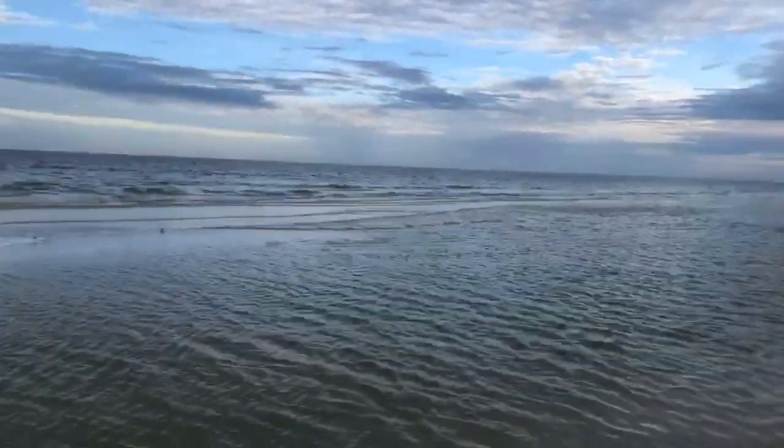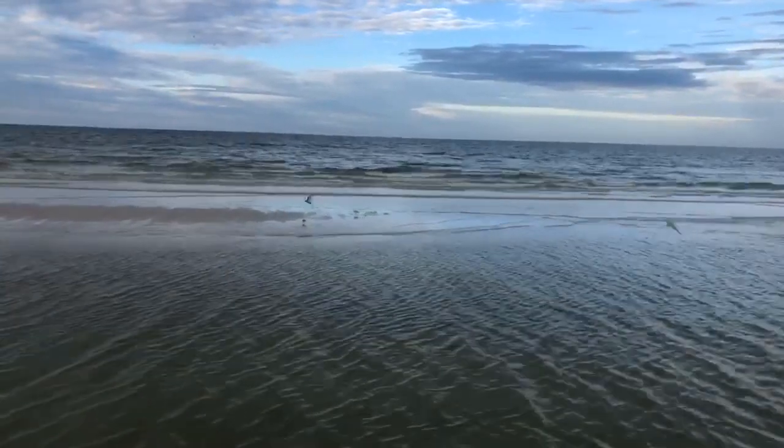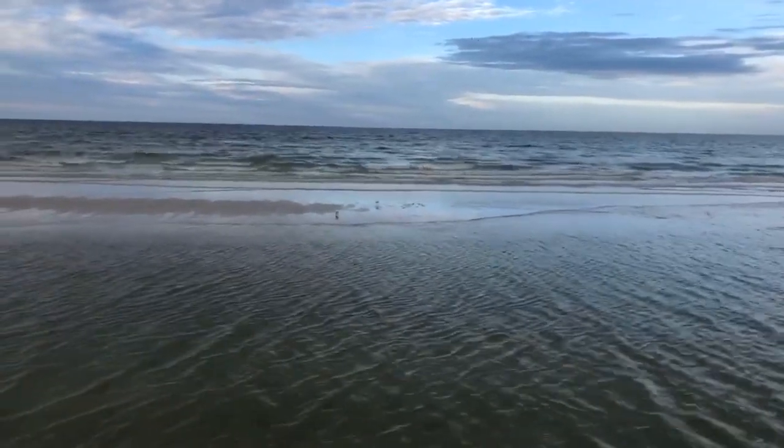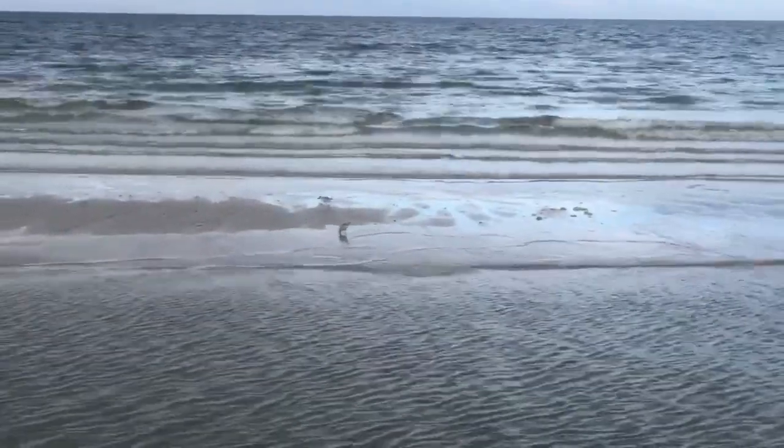Some little sandpipers running around out there. What are you, camera shy? I see some sandpipers out there and they take off. There's still two left out there.